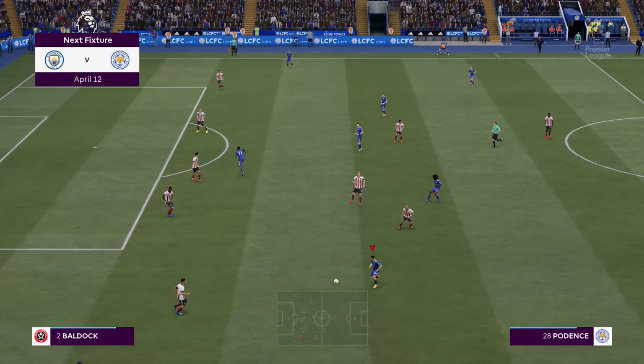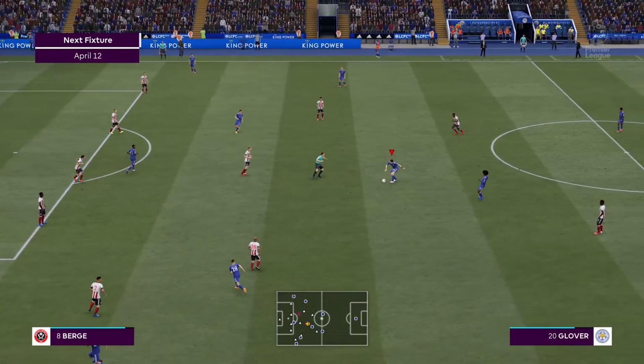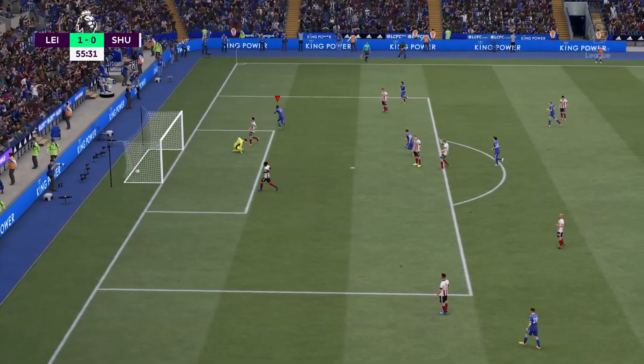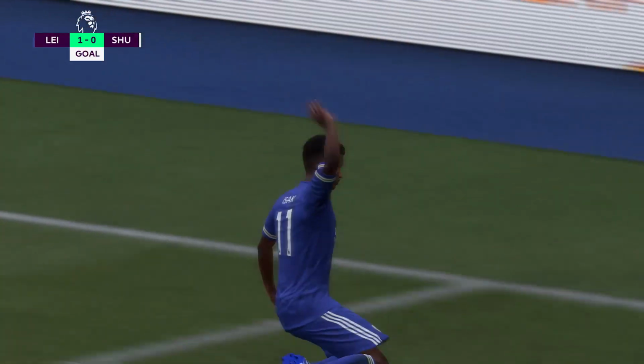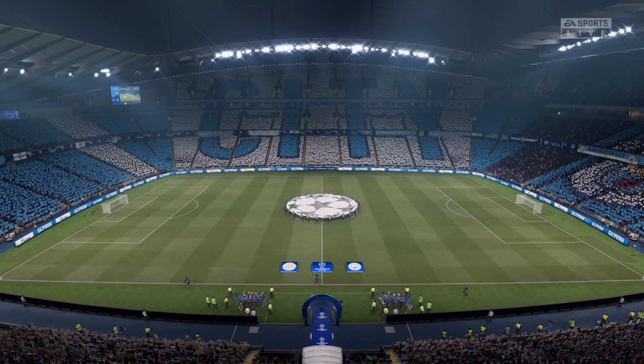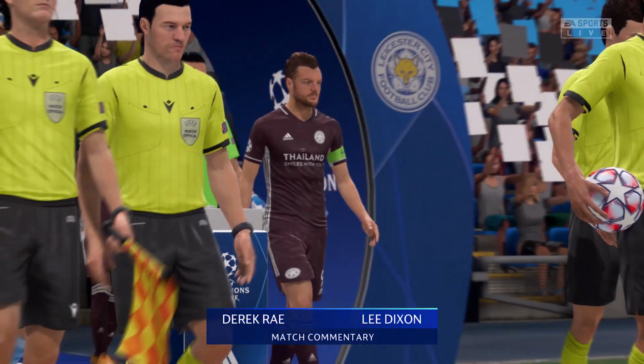The Foxes on the attack. James Justin on the ball now as he passes it to Dennis Praet. Great little through ball to Alexander Isak, and it's 2-0, and we win 2-0. 3 points to our name. Second leg of the Champions League tie against Manchester City. A 3-1 score on aggregate right now. We just need one away goal, and it is done.